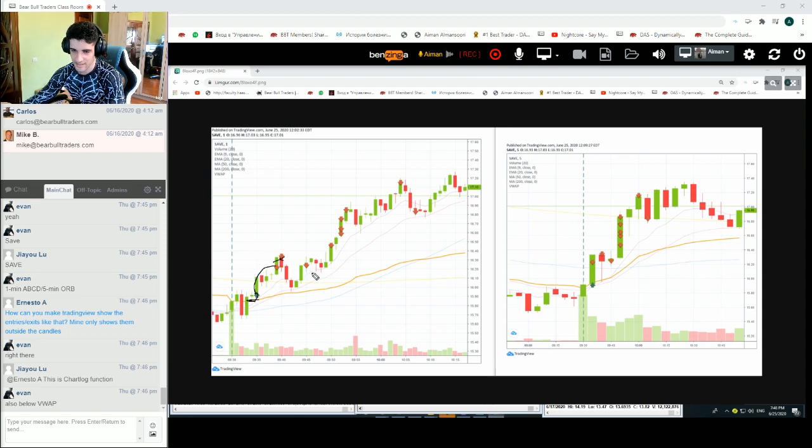Another good partial right here. I like that you survived the pullback, right? But there was no reason to partial right here. You didn't partial on the way down. You were really patient for that pullback. You knew that it could come back up. It did come back up.